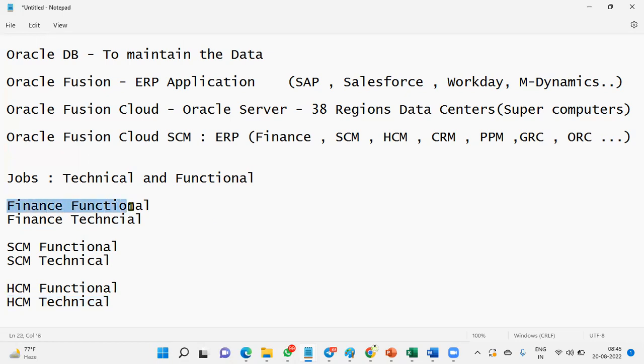A finance functional consultant will work only in finance modules. He cannot work in supply chain. A supply chain management functional consultant will work only in supply chain. Human Capital Management will work only in human capital. So all functional consultants are restricted to that particular domain. We cannot work in finance or human capital.